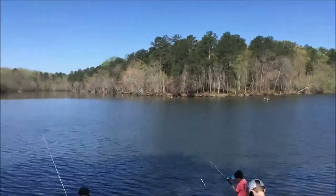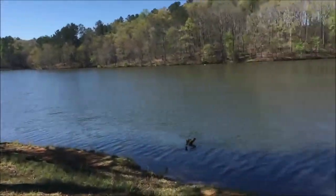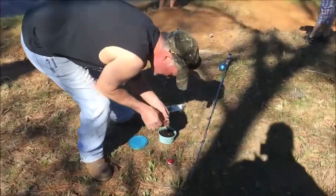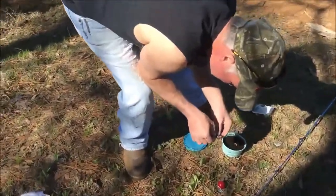Our fishing location. We're trying a different location than we went last time. See that boat? Yeah. Dell's getting all of the fishing rods rigged up. Ew, there are live worms, y'all. Gross. I want to be grossed out.